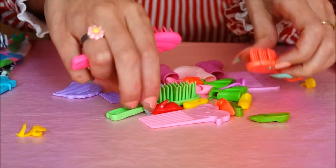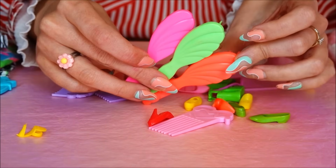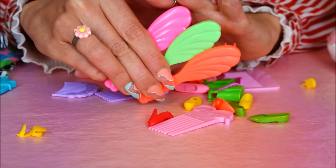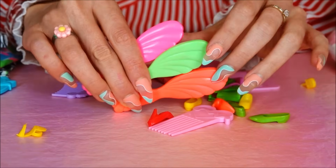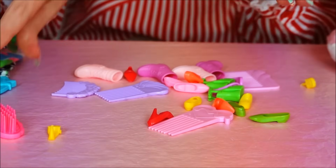And we've got like 3 more Barbie combs, brushes, the normal ones. When I see them in cute colors, I still pick them up. I mean, look at this lovely array of colors. So I don't know, it's just the best.